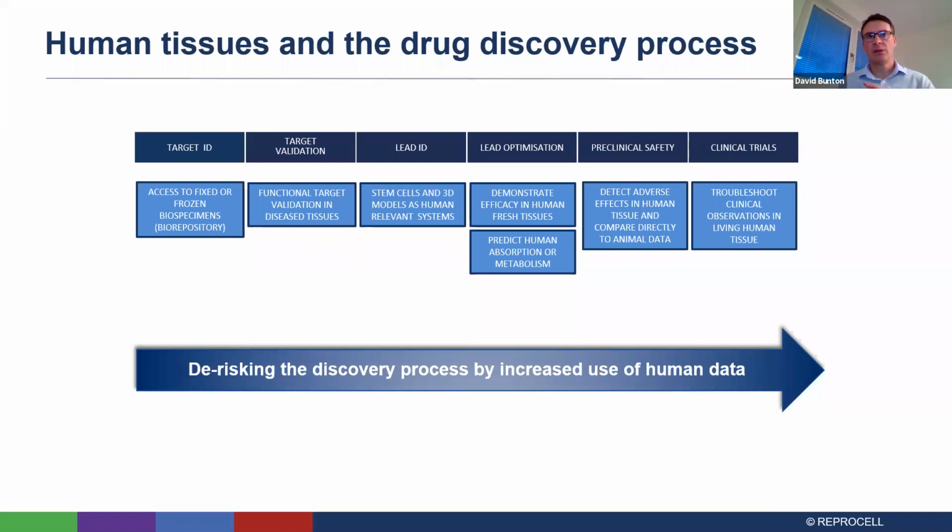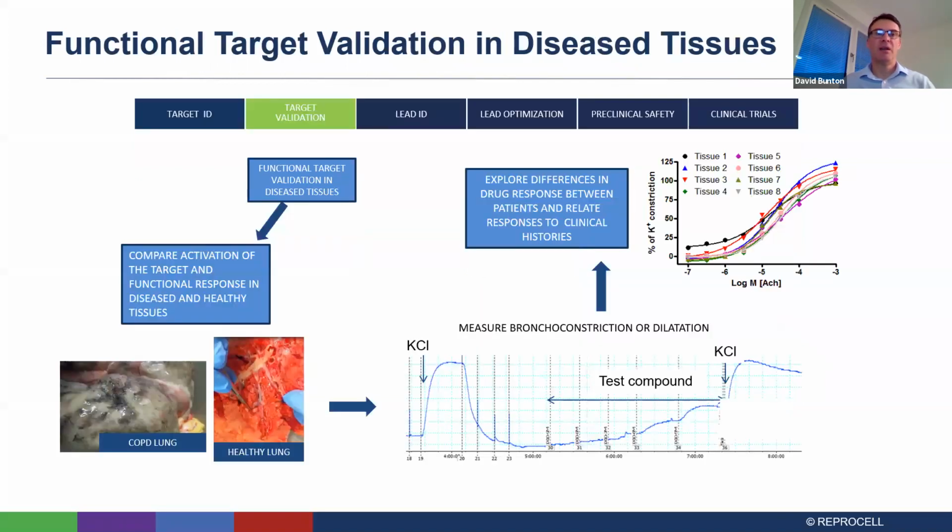I'm going to focus on the fresh tissue models, so starting with functional target validation, which is not always done, but as a way to interrogate the behavior of a target and try and understand would engaging the target with a control compound, modifying the behavior of the tissue, would that be potentially of benefit, and would it help validate the hypothesis that the particular pathway is important in the disease? So what's important here is to be able to get both the healthy and the diseased tissue, because without that, you're not really sure that you're able to treat the actual condition.